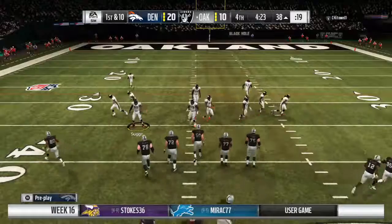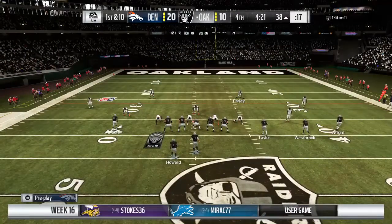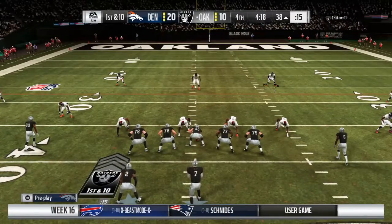So how about that for a chain mover? They're all the way down inside the 40 now for 1st and 10. Lucky 56. Lucky 56.